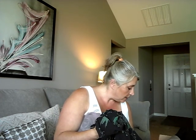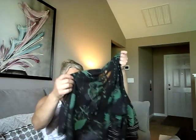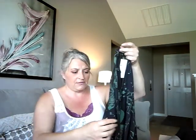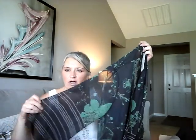Let's go back over with the... I guess it's right here. Yeah, this is the Chris and Carol black and green 3/4 sleeve floral cardigan. And it's very pretty. Very sheer. It is pretty, you know. I don't think it's not pretty. It is pretty, but I'm not sure I really liked it that well.